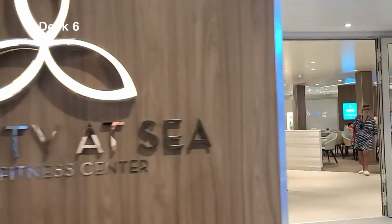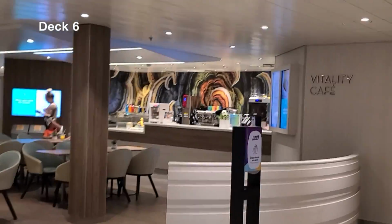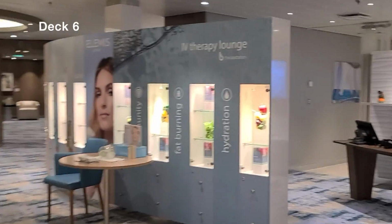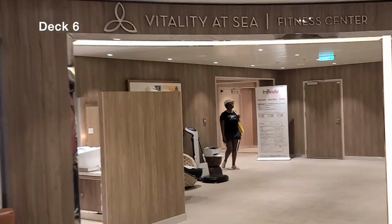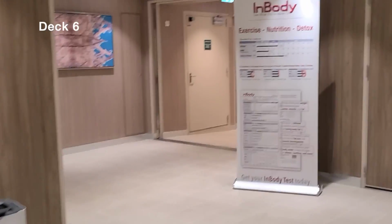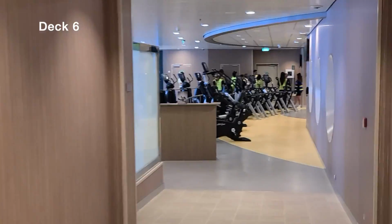On deck 6, forward, I'd like to take you through the spa and show you the fitness center. The spa is very, very nice. We're going to kind of go through it quick. We have a cafe on the right. We have a nail salon. We have a hair salon, a bunch of massage tables. We have all kinds of IV therapy where they pump you with, I'm not sure. I'm not going to pretend like I know, but they were doing free sessions.